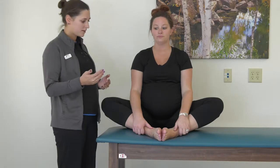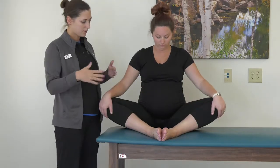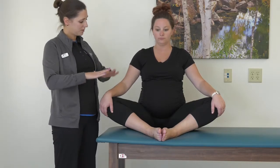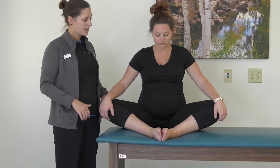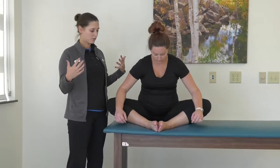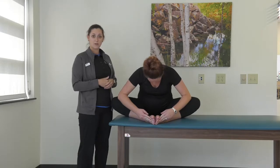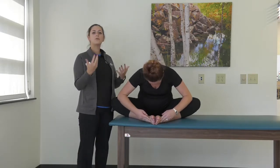A stretch to help open up the hips is called the butterfly stretch. So what Ange is doing, she's putting her legs out, her feet together, and essentially she's going to press down on the top of her legs to stretch out the hips and the groin as she leans forward a little bit. You can hold for a count of 30 seconds again and do 2 repetitions.